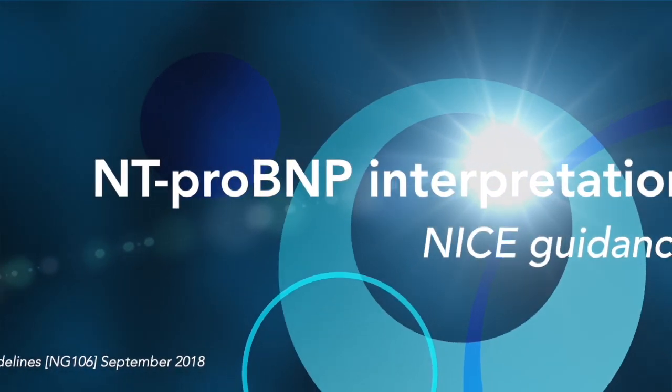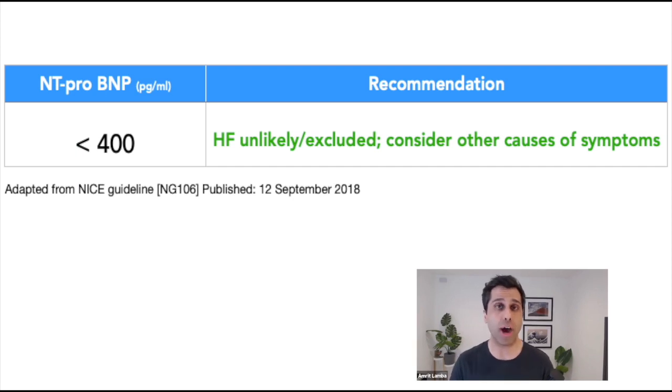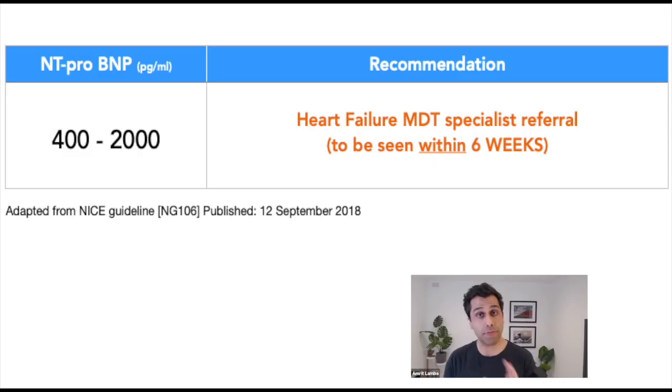Whilst we're on that topic, we're going to pop up a table now, which will summarize what NICE recommends. Levels less than 400, in these situations, you can be fairly confident that heart failure is not the cause of this patient's symptoms. NT-proBNP has quite a strong negative predictive value, in the region of around 90%. Between 400 and 2,000, any results within that range would mean referring the patient to the heart failure pathway, to be seen within 6 weeks.